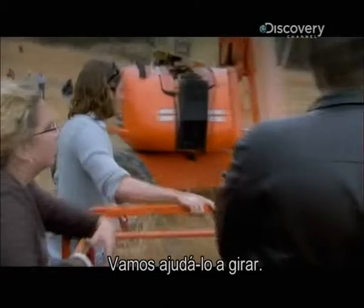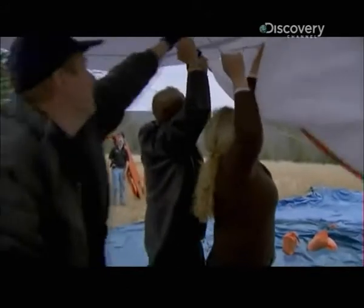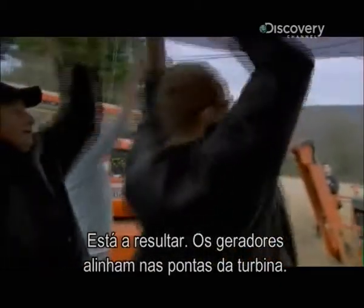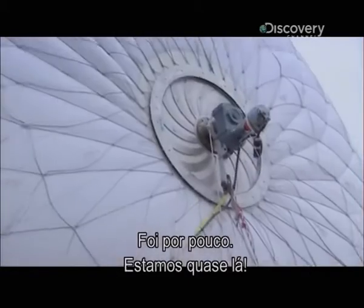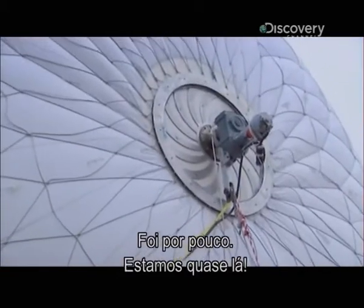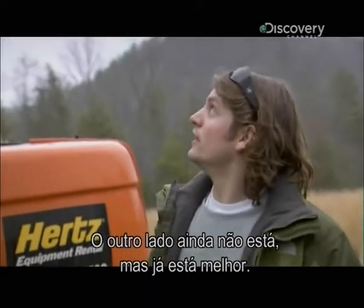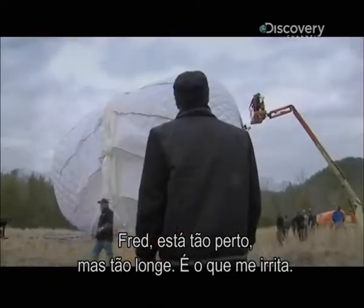Let's give him a hand spinning it. It's working. The generators are lining up at the ends of the turbine. That's really close. We're getting there, boys. It looks terrific. The other end's still off about that far, but it's so much better than it was. Yeah, Fred, it's so close, but so far. That's what I hate about this.